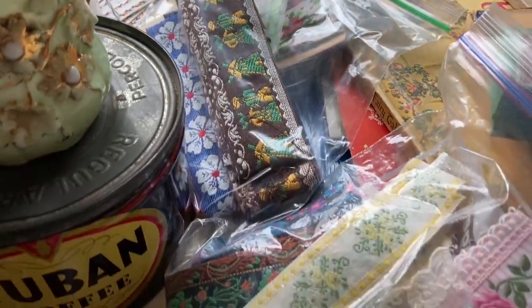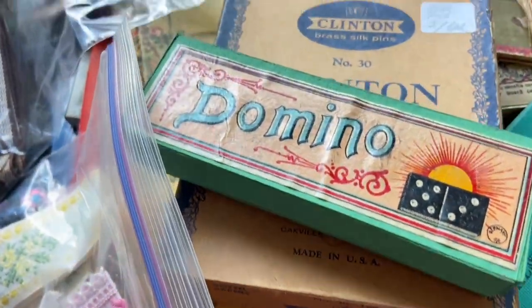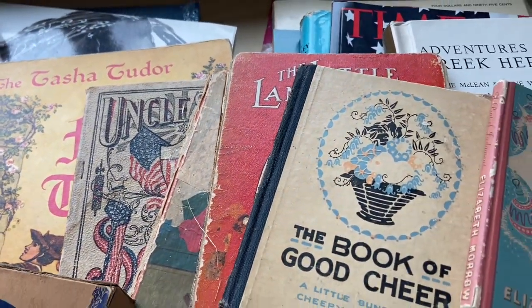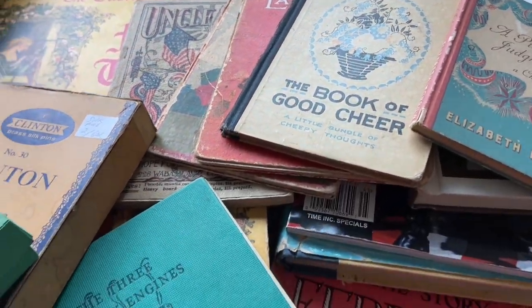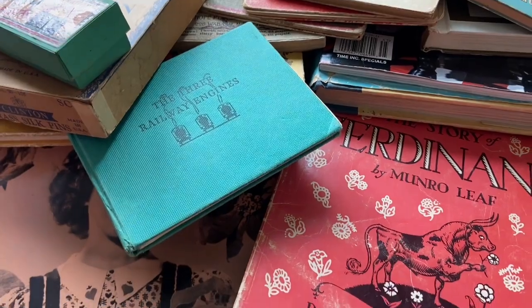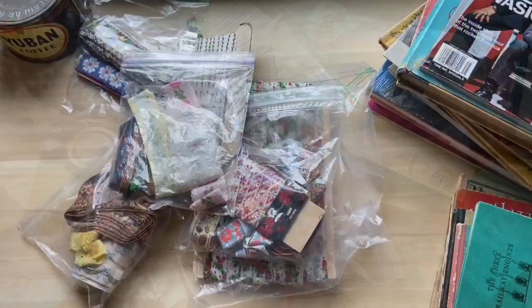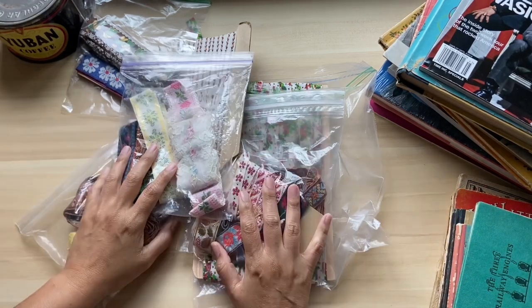So here is an overview of all of the goodies that I picked up at the estate sale. And I actually went on the first day, and for the first day, I have to say the prices were really good. I picked up a lot of books and a lot of really cool vintage stuff. So let's get into the haul so you can see everything up close. All right, let's start the haul video.